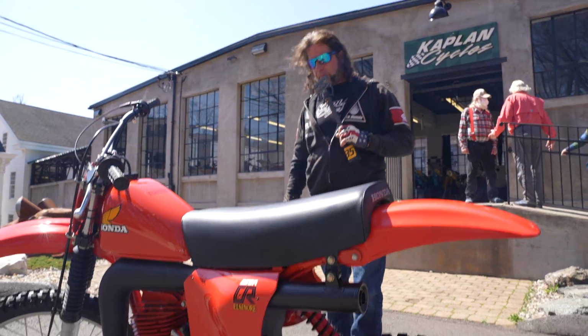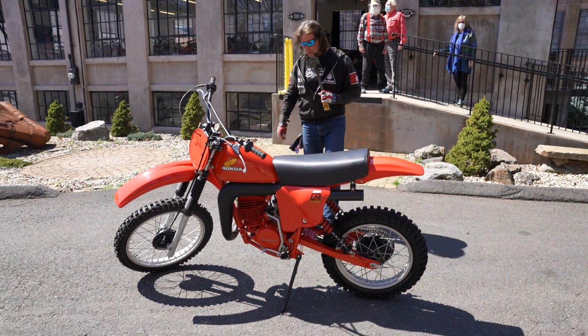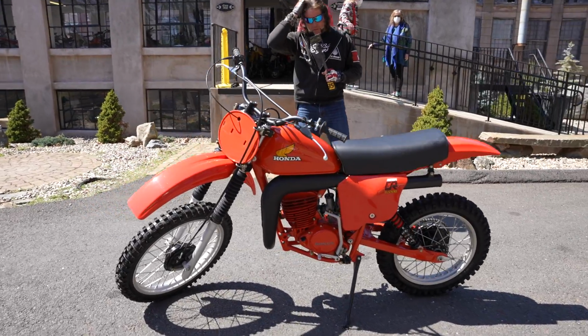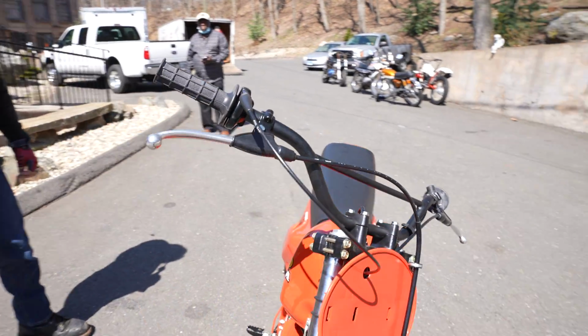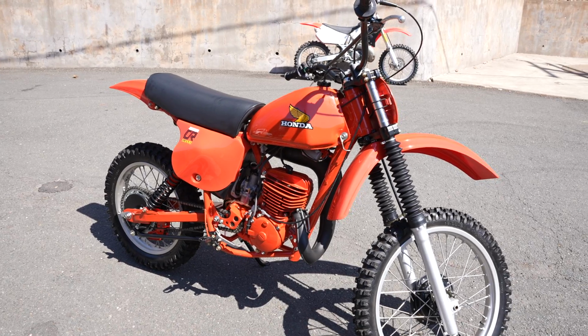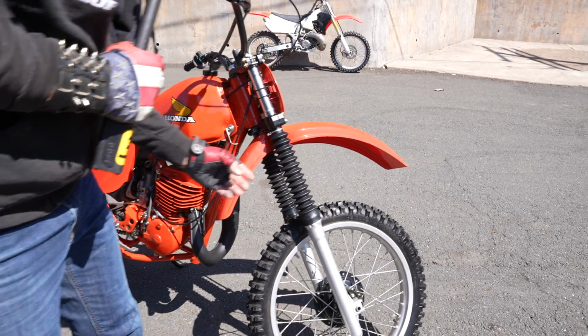Pure perfection. I think a moment of silence is in order for this one too. This is a rare occasion. This is Mark Underwood's private collection of Honda Elsinores, including the NOS brand new CR85, the 2001 CR500, and now this Elsinore 250. Just absolutely beautiful.